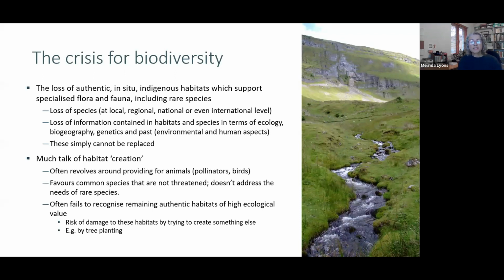When we talk about biodiversity loss, we often hear a lot to do with habitat creation. And I suppose really what I want to point out is that it's a very, very different thing to the kind of habitats that I'm talking about. Often it revolves around providing food or pollen or whatever it happens to be, some sort of resources for animals, whether they're pollinators or for birds. It usually overlooks the whole issue of plants. So remember the relevance of plants, they are of their own intrinsic value. They're an important part of the landscape in their own right. So it's not just about the animals.